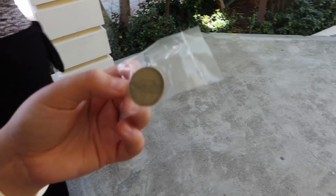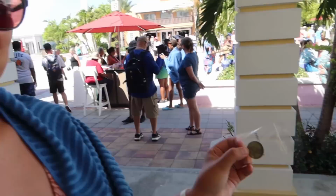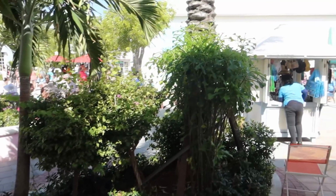It's a cruise! Hey, that's quite a nice little one, isn't it? Yeah, it's nice. It was supposed to be a stingray pendant, but that's quite nice. I like that one. Yeah, it's a little memory of the cruise.